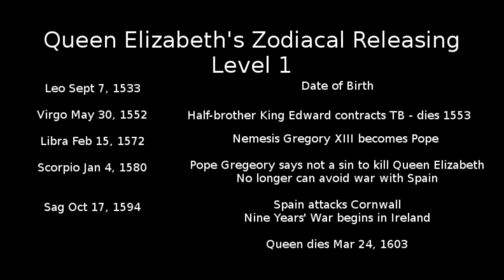Here's a quick review of the transition years for Queen Elizabeth's zodiacal releasing level 1. In 1552, her transition year, her half-brother King Edward contracted tuberculosis and died in July of 1553. In 1572, her religious nemesis Gregory XIII became Pope. Entertainingly enough, in 1580, Pope Gregory XIII proclaimed it not a sin to kill Queen Elizabeth I. In 1594, Spain had the audacity to attack her homeland on the shores of Cornwall. And as well, land disputes began the 9 Years' War in Ireland.